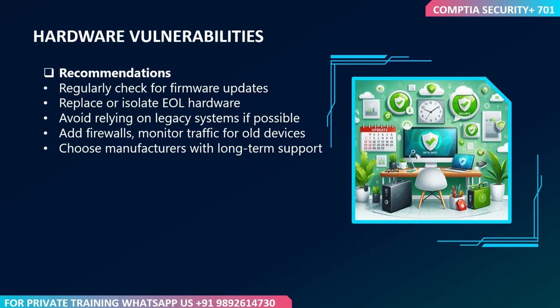Second, be aware of end-of-life announcements. If you hear that your device or system is reaching the end of its supported life, start planning early. Don't wait until there's a crisis. Look at your options. Can you replace it? Upgrade it? Move to a more modern system?